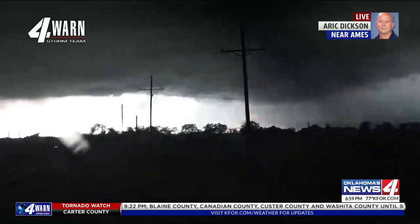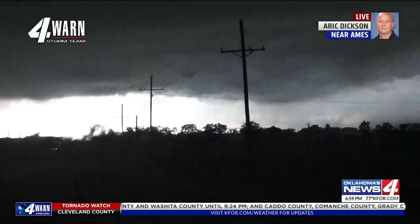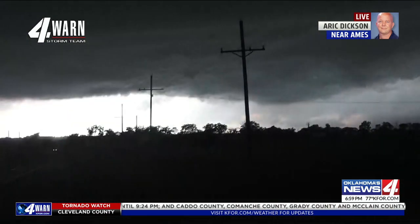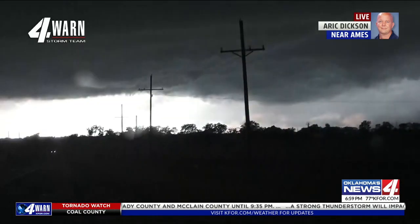So we were able to get out of that and get to the south of the storm and watch it real closely here. But we're just to the southwest of Ames right now, so we have a good road to go east with this. Emily? Okay, thanks for that.